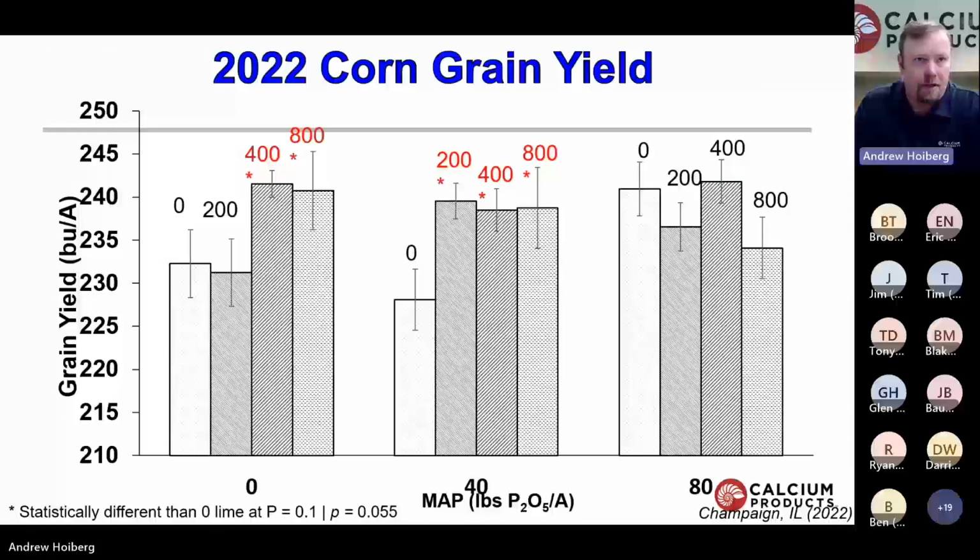The other interesting thing is looking at the grain yield here. When you've got zero phosphorus, it becomes even more important that you've got enough limestone. Their theory is that you've got some better mineralization taking place that's helping the microbes, having them sit at a better pH level. It's more favorable towards their activity, which is helping to mineralize that phosphorus and make it available to the crop.